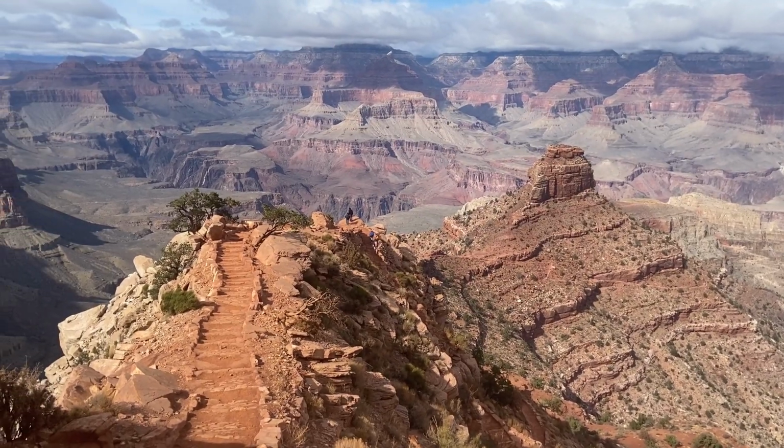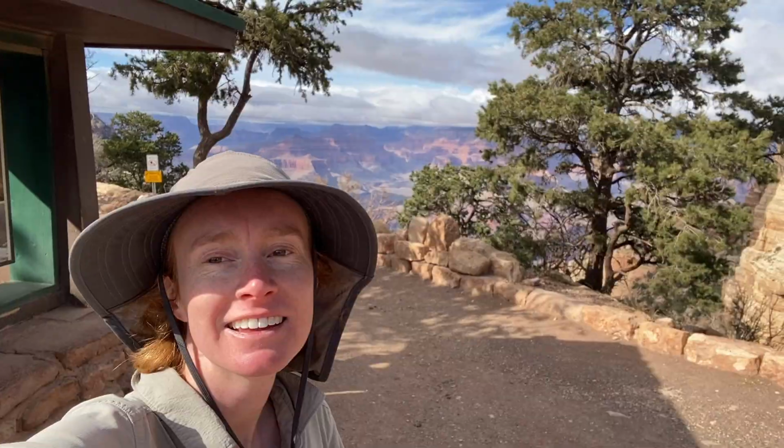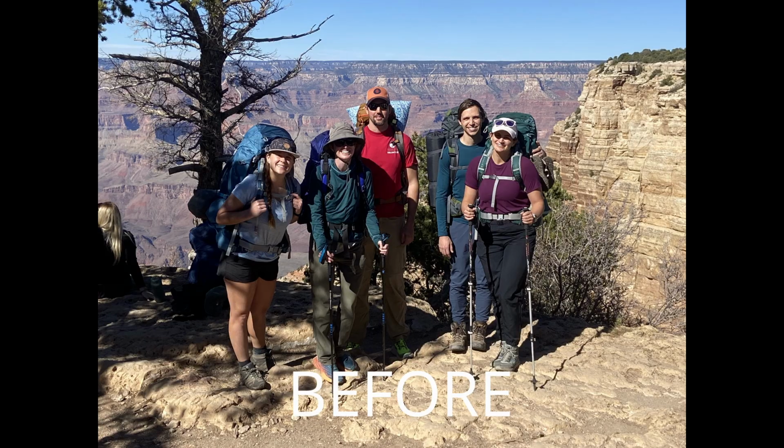Alright, we're starting to get really high. It took us just over 4 hours to hike out. We could not have asked for better weather and a better trip. It was absolutely one of my favorites of all time.